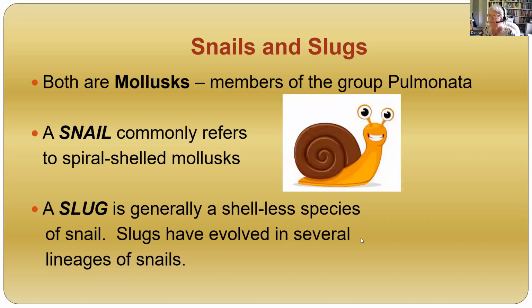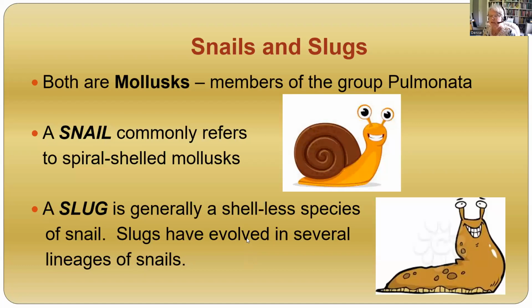So a snail commonly refers to one with a spiral shell on it. We're familiar with these. We have them on our babies' little outfits and everything. We know what a snail is, right? A slug is generally a shell-less species of snail. It's still a snail. So slugs are snails, but snails may not necessarily be slugs. They have evolved in several lineages of snails, so they're not all related. There have been snails in several groups that have lost their shell over time. So they're born without a shell. They don't lose it as they grow older, or crawl out of it. They're just born that way.